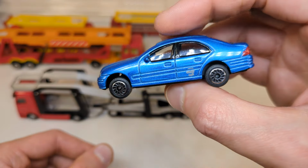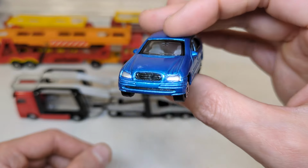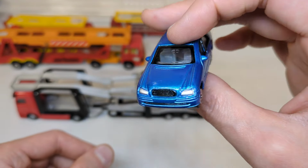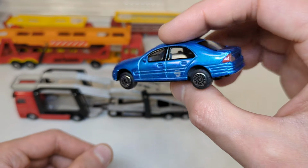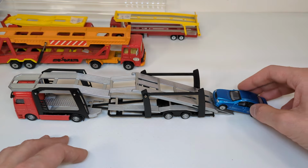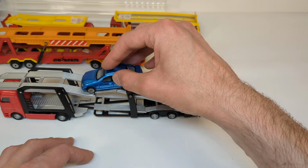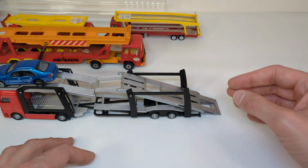C4 made in China. Yeah, that's what you need to apply on these, C4. They have some tampos, but I mean, they look a bit like a Mercedes or I don't know what, but not quite. So let's see, drive it on here, then the extended ramp functions as a bridge to that side and then all the way to the front.